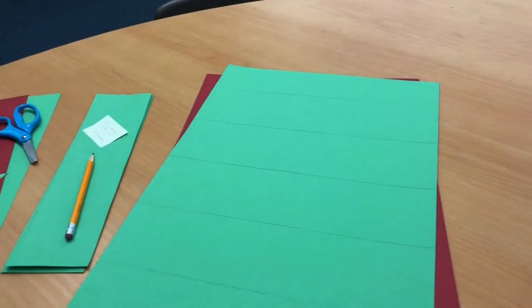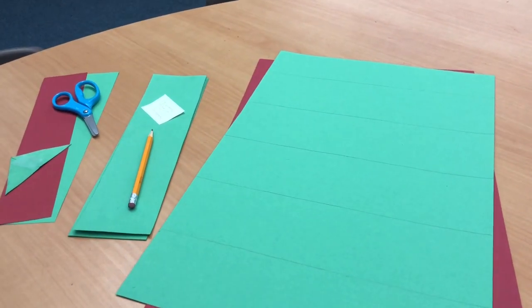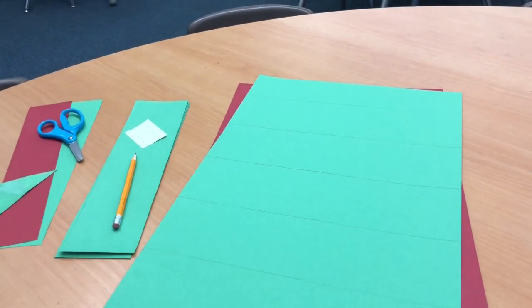So I'm just kind of starting with some templates here first. I have the colors that I need, and I printed off a picture from Pinterest, so I'm going to kind of go off of that. We'll just kind of see where that goes.